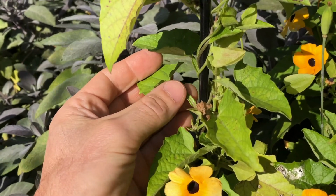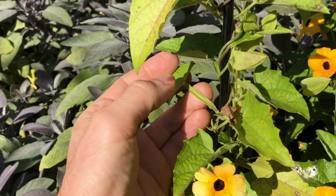I'm really good at getting that in the middle of the camera. Don't worry, I will get better with this thing as time goes on.